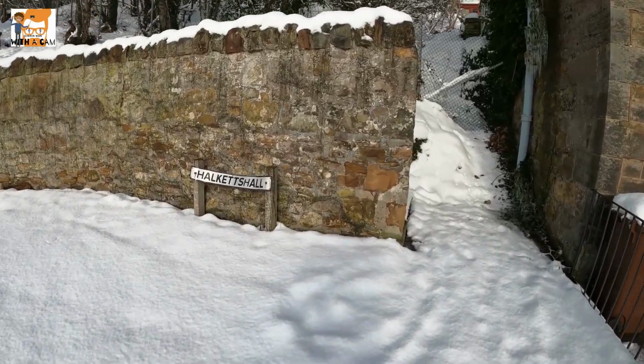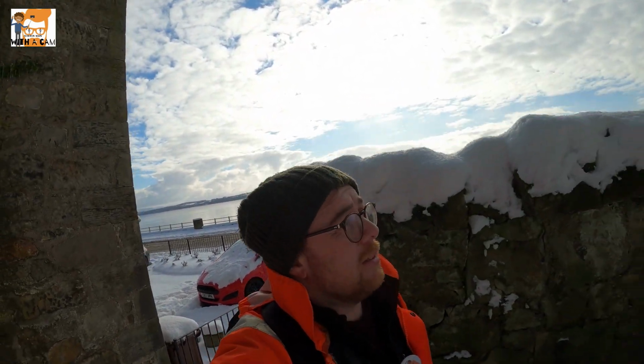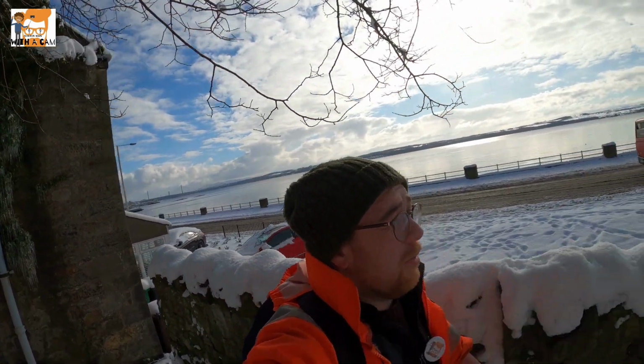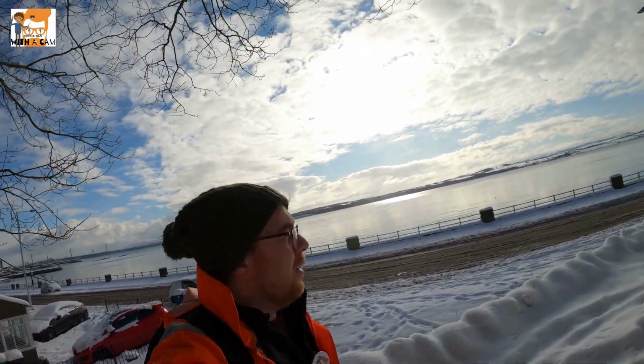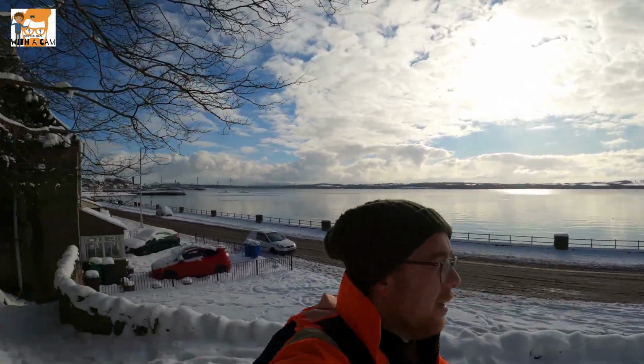Hackett's Hall. So there's just a little interesting stairway up here that takes you to quite a phenomenal memorial, I believe. Quite spectacular. What a view up here. And I'm only like a quarter of the way up. There we go.